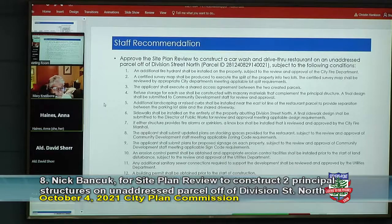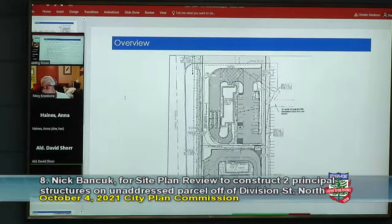Nick, I saw you take yourself off of mute. Did you have a comment? Yeah, I don't think we have an issue with adding the bike parking for the cousin sub. I think that would make sense as the development. And I just want to point out, we didn't specifically go with 19 stalls so we didn't have to do bike parking. That was just a coincidence.